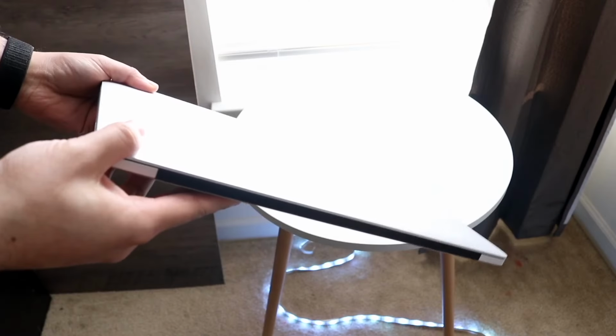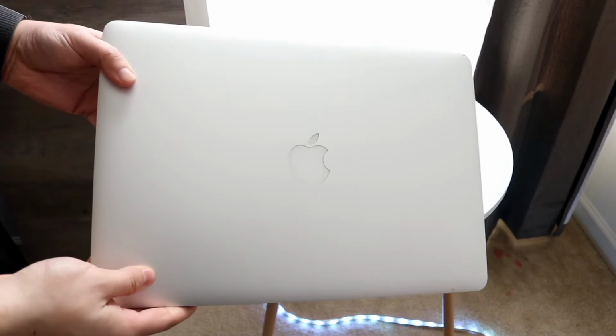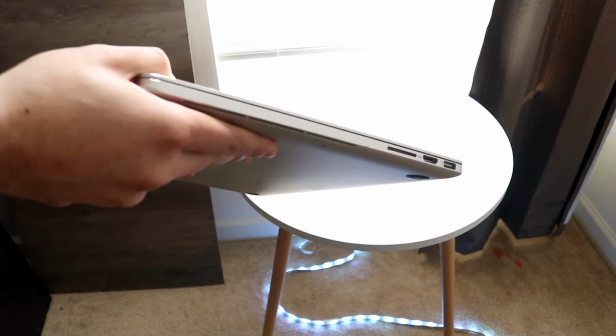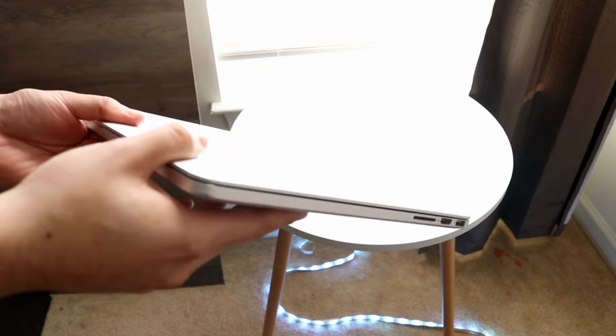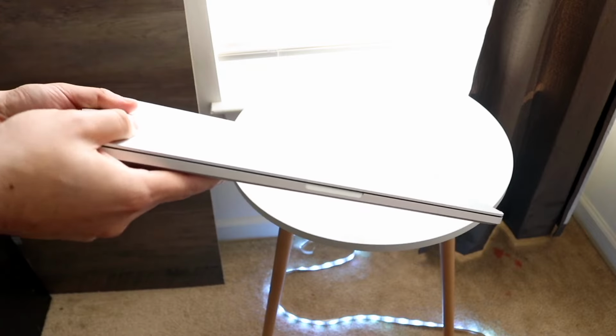Everyone, it's time for us to go and take a look at the 2015 Retina MacBook Pro and see how this particular MacBook holds up in 2024. Now, the thing I will definitely tell you about these particular MacBooks is that in a lot of different ways, they were very, very interesting.